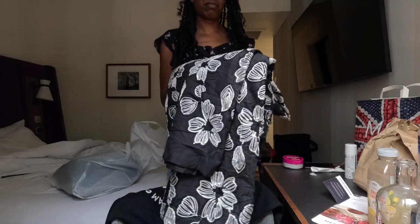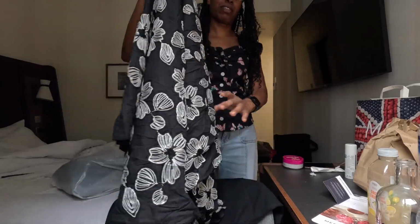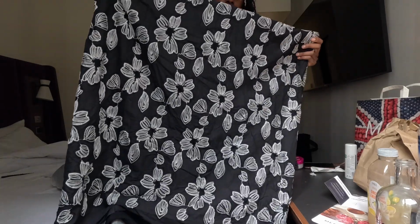This is an embroidered fabric, black with white thread embroidery. I thought this was really cute. Looked like a nice fabric for maybe a skirt. And it had 3 yards. It was £3 per yard, so I thought that was a good deal.